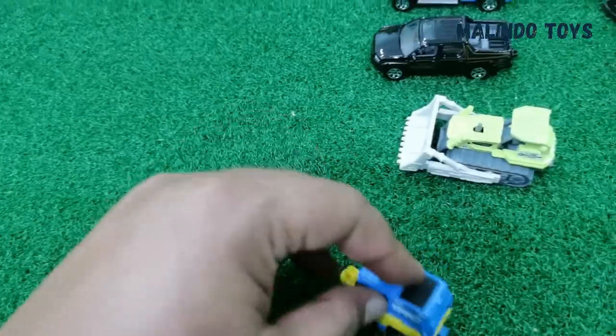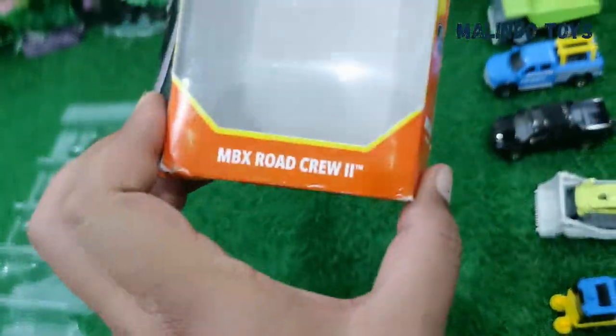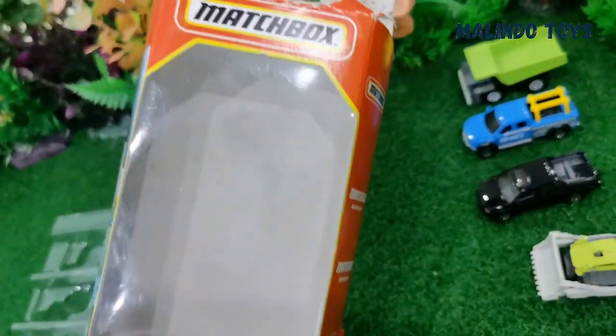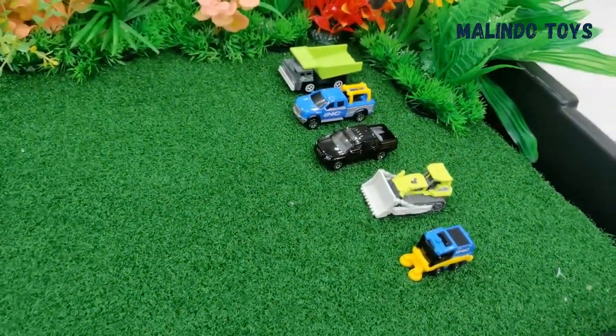So we have 5 new toys, Matchbox MBX RoadCrew 2. Yes, MBX RoadCrew 2 from Matchbox. So we have 5 new toys.